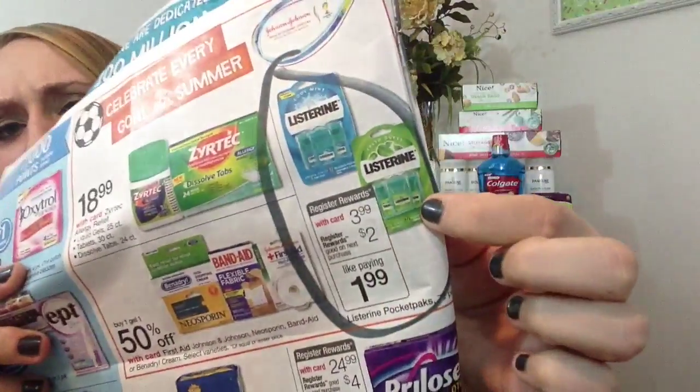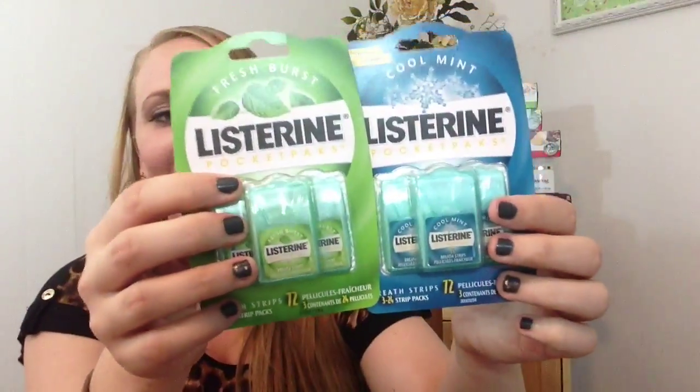Alright, I also took advantage of this Listerine deal. The pocket packs are on sale for $3.99. You get a $2 register reward back. Again, it printed fine, no issues there, which is like paying $1.99. These things are handy to keep in your purse. You just pop them in, and it's kind of like a stick of gum. It just freshens your breath. So I do like these things, and they gave a register reward, so I thought it was a pretty good deal.